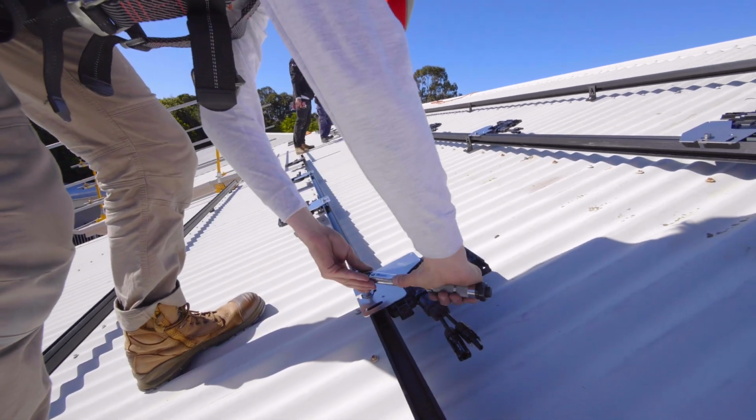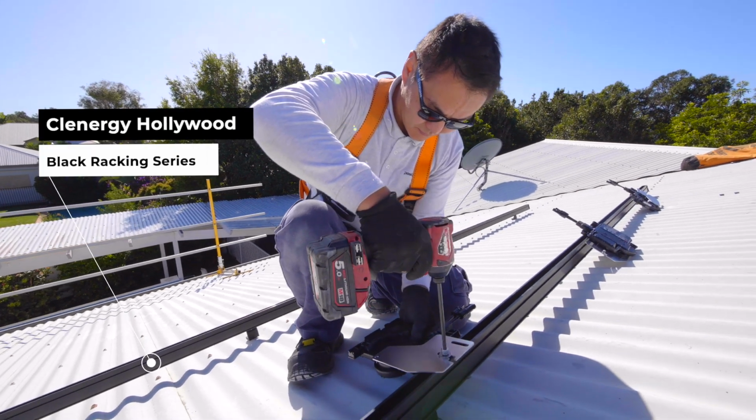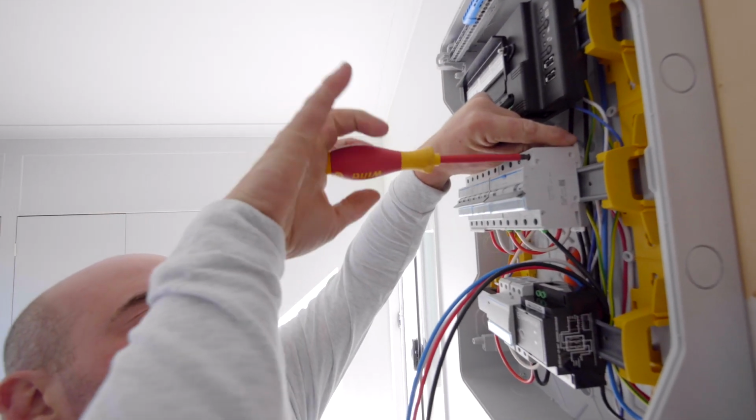Look, I think when installers are talking to their customers today and they're looking at systems that they're going to design and install that will be around for several decades, they need to be thinking about full electric homes. That's the absolute focus for their business.